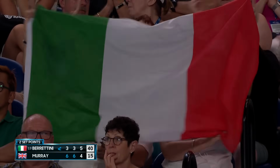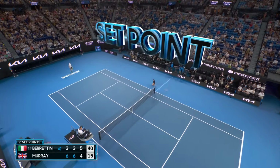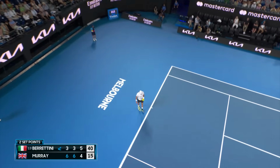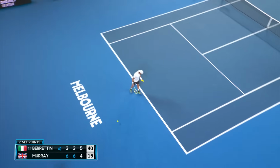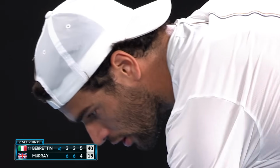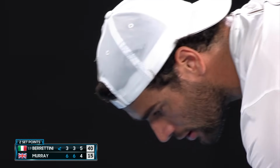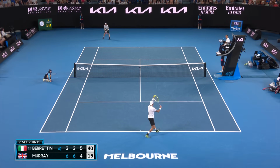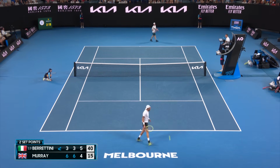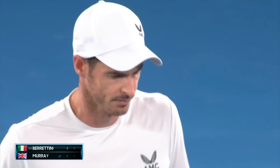This is a good mental effort, isn't it? 14-15. Yeah, he's definitely not at his pinnacle of his powers, but he has performed well under pressure in this third set. And he's given himself a chance. Couple of set points. Third set. Berrettini. Fastest serve of the match.